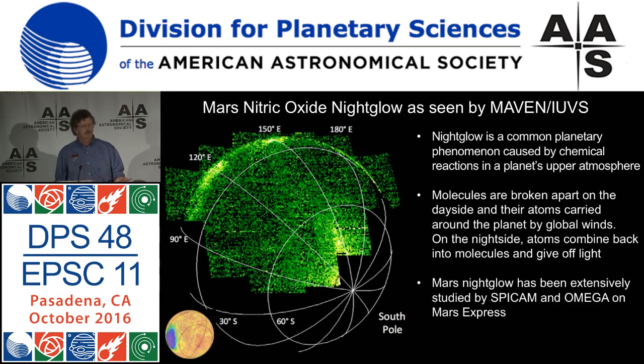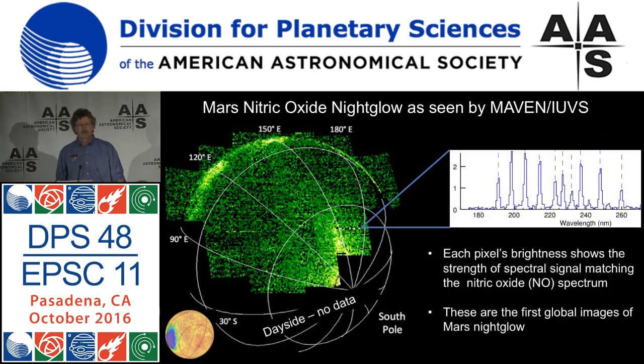So we did not discover this phenomenon. Mars Express has had some wonderful observations related to night glow. But we have new insights thanks to imaging spectroscopy. This shows the methodology here. So behind every pixel on this map is an ultraviolet spectrum, and the brightness of this map shows the degree to which that spectrum agrees with this very typical spectrum of nitric oxide. And so we're not contaminated by backgrounds or other emissions. We know this is nitric oxide. And thanks to imaging spectroscopy, we're able to get the first map of this emission over the night side.